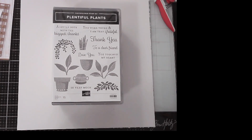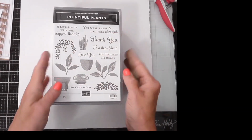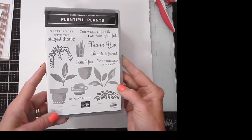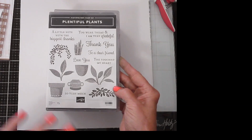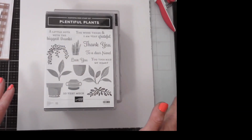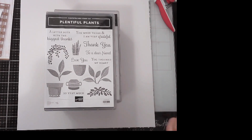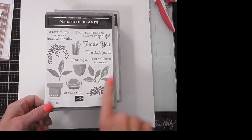Hello, crafty friends. It's Debbie with Make It With Me. Thanks for stopping by. Today I am playing with several sets, but my focus is going to be on this set here. Now, when this came out in the catalog, I knew immediately that I wanted it. I just love anything to do with plants. And also, my daughter loves plants, and her birthday's coming up, so I thought, what a perfect opportunity to play with this one. So what I'm going to do, I'll be using pretty much all of these images.